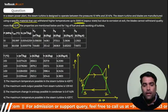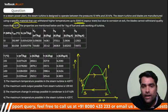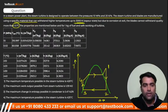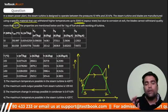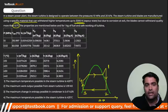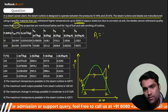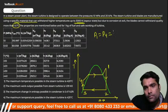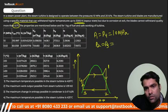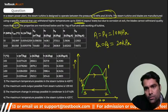It's very easy. Now what they said, the maximum temperature possible in the steam turbine is 420. So definitely what do we have to find out? T1, right? T1 we have to identify. So definitely, my dear, look at this. P1 and P4 we know. P4 is equal to P1, which is equal to 10 megapascal, right? P2 and P3 are 20 kilopascal. That means P1 and P4 will be 10 megapascal, and P2 is equal to P3, equal to 20 kilopascal. It is mentioned in the question.